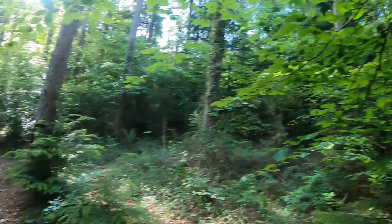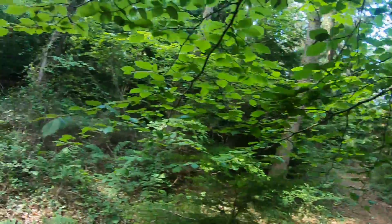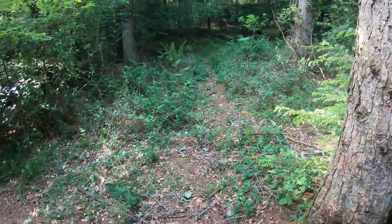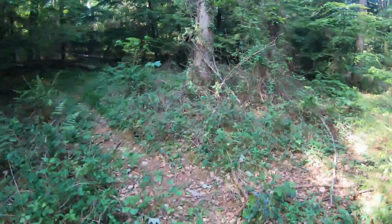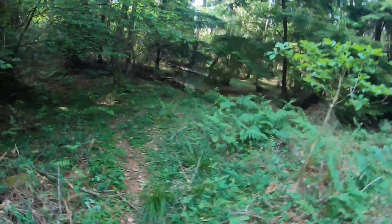The path goes up this way, like through the wood. Is that where we're going? If you want to, we'll walk through. Aye, sure. Is this the path? Oh, it is. Aye, it goes up. I just couldn't remember where it was.